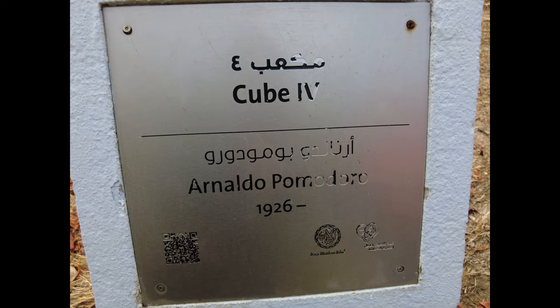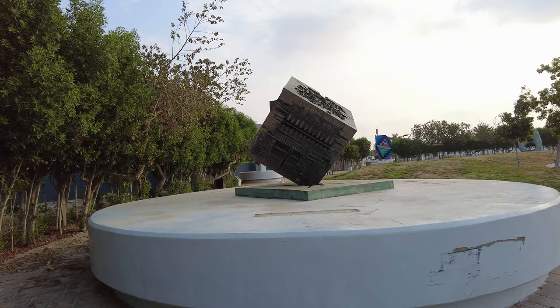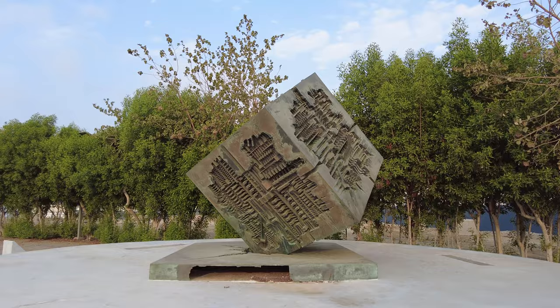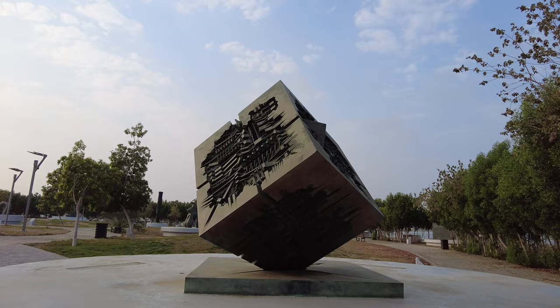Cube 4 by Arnaldo Pomodoro. During the 1960s, Pomodoro started making large freestanding sculptures in the form of cubes, cylinders, spheres, and cones. He often added fractured and eroded elements suggestive of a continual process of self-destruction and regeneration that seemed to deny the perfection sought by sculptors like Brancusi with his idealized shapes.